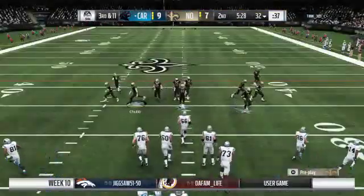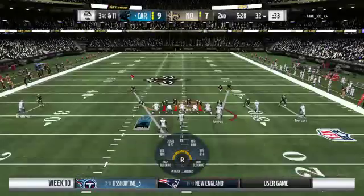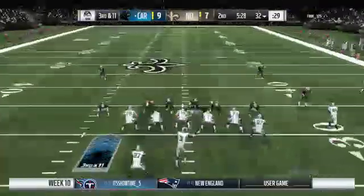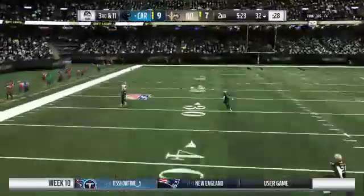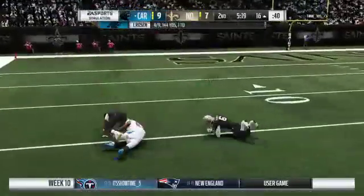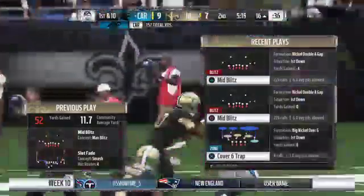And on 3rd down, a nickel formation here defensively. Here's Rosen. Letting one go deep. And that is going to be pulled in one-handed. Wow. A big 3rd down play there for the Panthers. 52 yards.